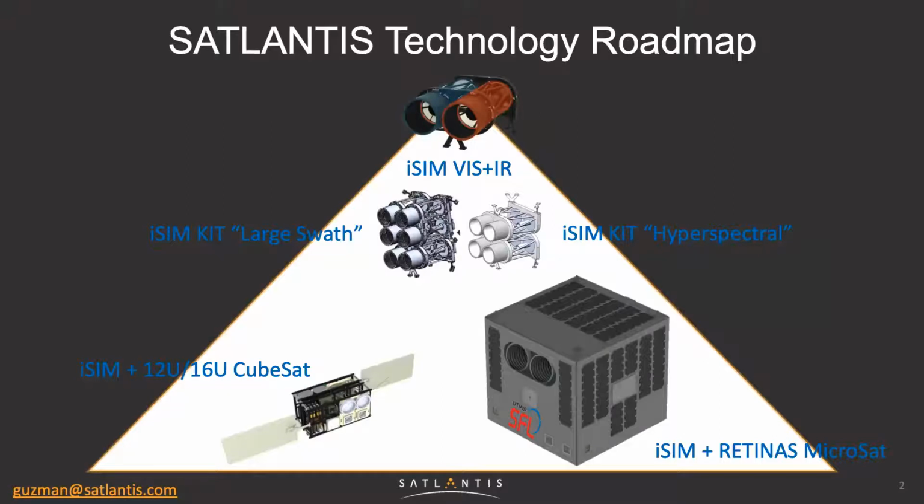iSIM stands for Integrated Standard Imager for Microsatellites. As you can see here, iSIM is a binocular camera. Right now, both telescopes offer images only in the visible and near-infrared, but our final version will optimize the second telescope to operate in the short-wave infrared. So this will make iSIM the only camera in the market that can simultaneously observe from 450 nanometers to 1.7 microns with unparalleled spatial resolution.